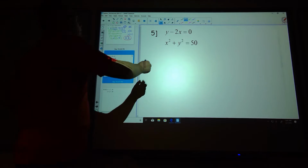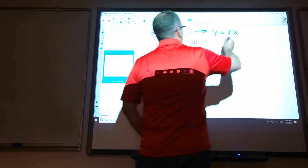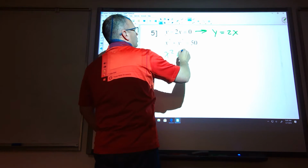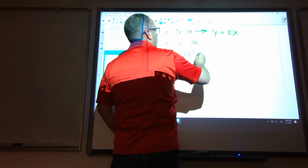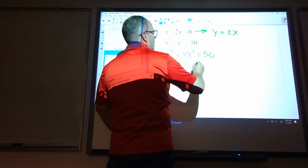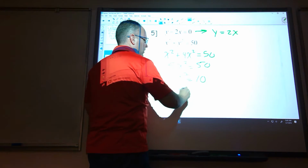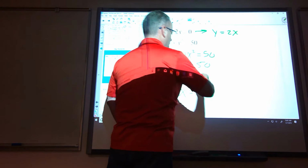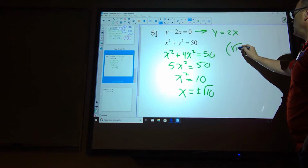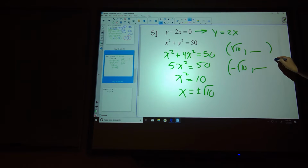Line and circle. All right, I'm going to plug that into y, so I get x squared plus 4x squared equals 50. So that's 5x squared equals 50. So x squared equals 10. So x equals plus or minus root 10. So I'm going to get root 10, comma something, and negative root 10, comma something.